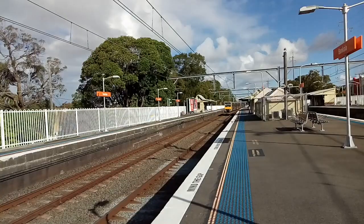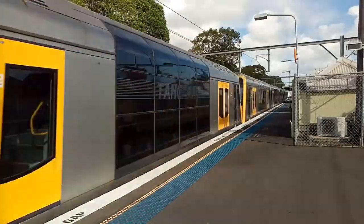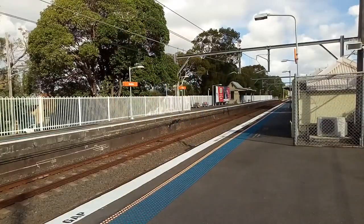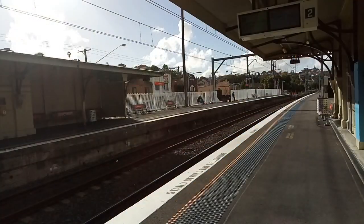P23, sister sets. Through platform number 2, we have steam locomotive 3526 along with 4403 bound for Hurstville.